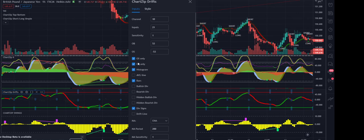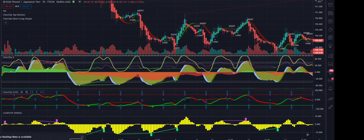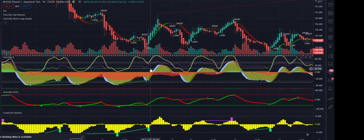OB, OS, or OS only, and you can also turn on bullish divergences and bearish divergences on the indicator. So we'll track that because there's a bullish divergence right here, which is an extra signal. That means you should buy right here, and it actually did go up.